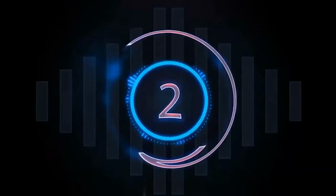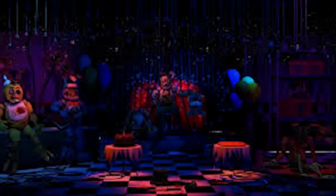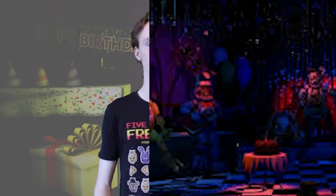But ultimately, in at number 2, the pizza party. The final minigame of FNAF VR is Pizza Party. It unlocks after completing all other minigames in both hard mode and normal mode. However, it's the end of the game that truly makes it the most horrifying moment in not just the game, but the entire series. While some minigames will give you jump scares, Pizza Party will give you the most intense real horror experience.